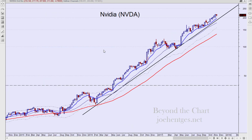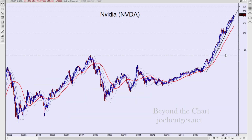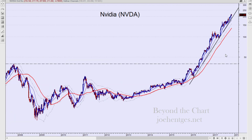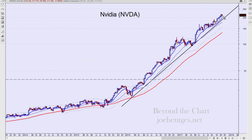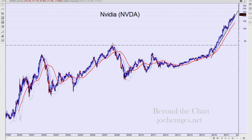When we look at Nvidia, Nvidia has just been super strong. Of course, this has been very popular. It's been in the news a lot. People are talking about it. Now this is going up. This has got a pretty steep trajectory here also. And looking at this, you've got to sit back and say, okay, time to watch for a breakdown on this thing. Now the dotted line is well above the 2007 high, and the 2007 high was well above anything in 2000, 2001. So this thing has just continually pushed higher and higher.